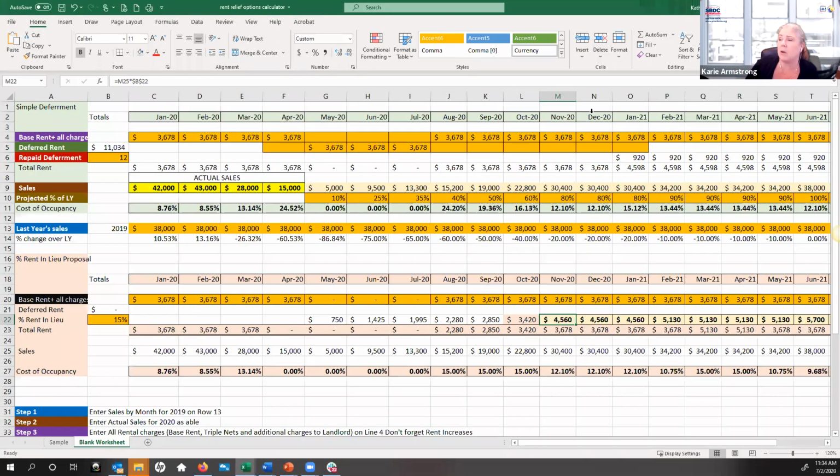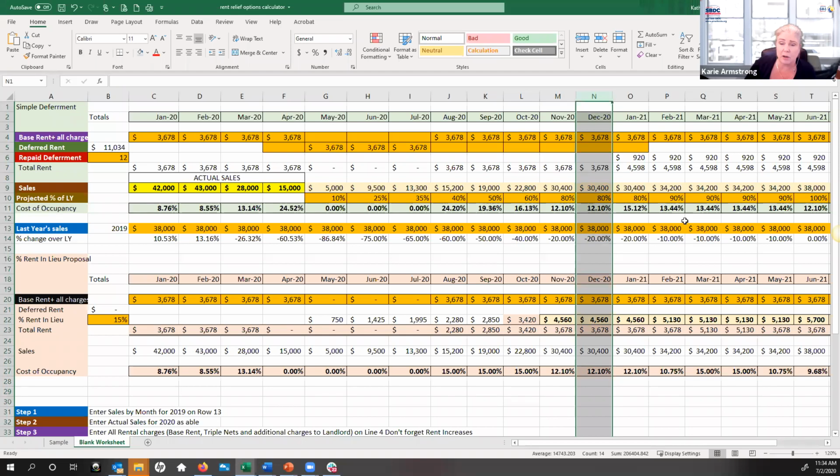Or what I'm seeing now is some landlords don't want to get too crazy out there, and what they're saying is, let's do this amendment for now, and we will reevaluate in December. So just because you're not getting your next 3 years taken care of, let's not throw out the baby with the bathwater. Let's get the best deal we can for now and negotiate and go forward.